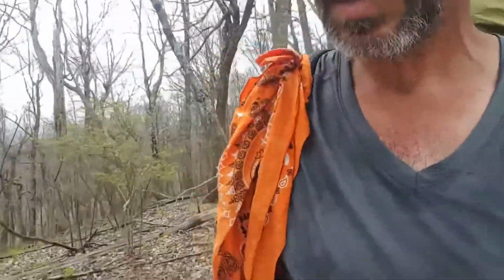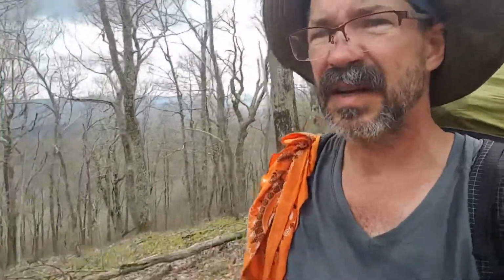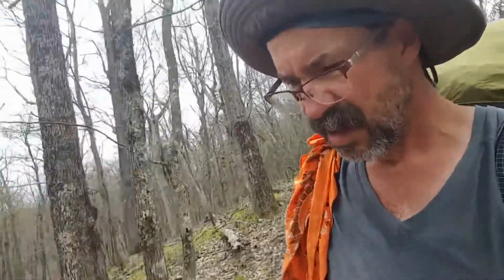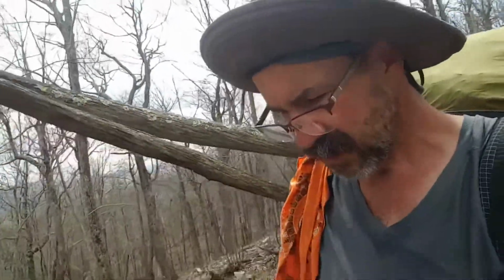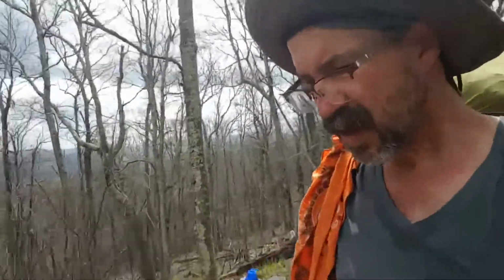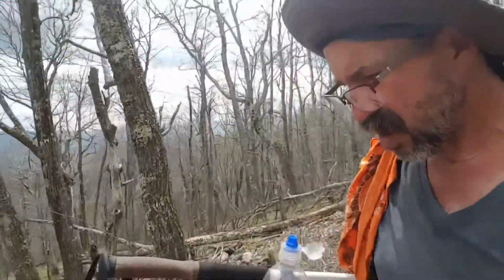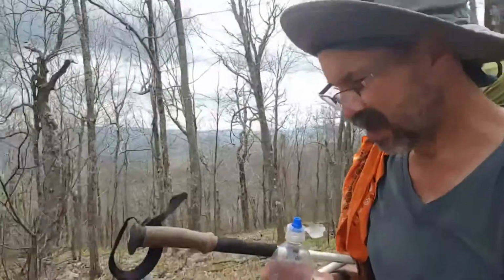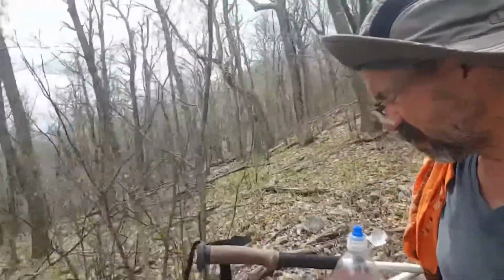I'm trying to make it to the museum shelter, and it's an abandoned schoolhouse that the state maintains. It was an old Virginia schoolhouse in the 1800s, I guess, and there's always trail magic there, and you can go inside and take a rest. I'd like to make it there and take some pictures before it rains, and then maybe hit the trail again. But I'll start taking some pictures and doing some videos now, since my cell phone's charged.